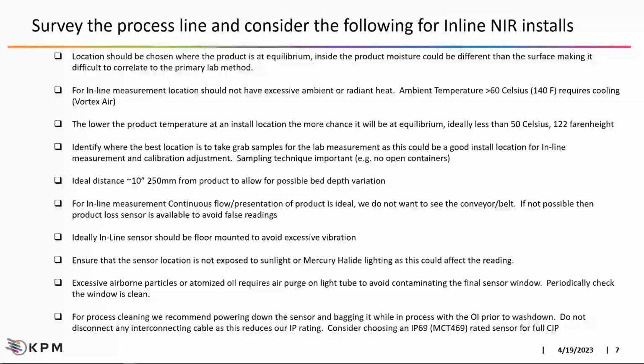Another thing that can influence the readings is airborne particles or atomized oil. There is a final window in the instrument, either a polymer window or a sapphire, and if product gets onto that window, it will influence the reading you're trying to measure, whether it be moisture or oil. When we talk about washing the line down, we always recommend that at least our IP67 be bagged, to avoid high pressure hoses going up the pipe tube and potentially affecting the final window. We do have an IP69, which is full pressure wash down proof, and it's also a sanitary design, so it's good for clean in place.